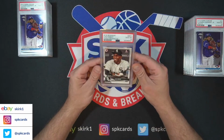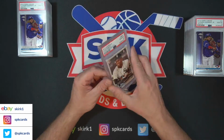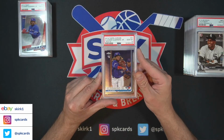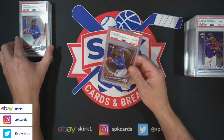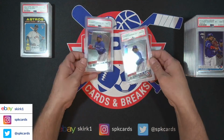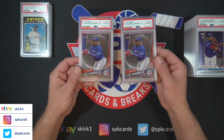2018 Bowman Paper Luis Robert, coming back a 10. Another 2019 Topps Chrome Update Vlad, coming back a 10. 2019 Finest, and these were Vlad Jr.'s first cards in a Topps release that year. I think this came out before Stadium Club that year. Both those came back 10s.